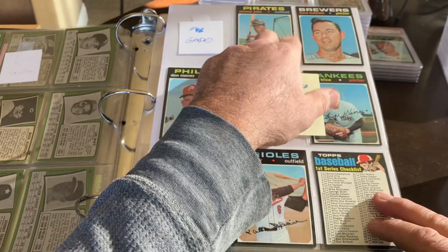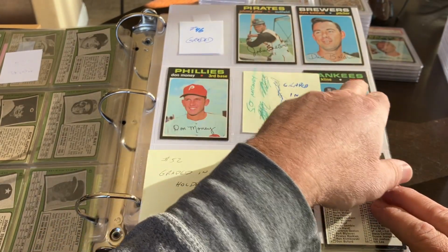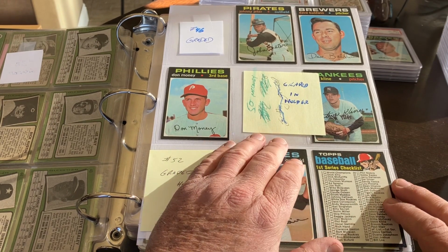Every time I see Johnny Jeter, I wonder if he's a distant uncle of Derek Jeter. So a lot of these are in nice shape. Looking at them, yeah, I can't wait to get these graded.